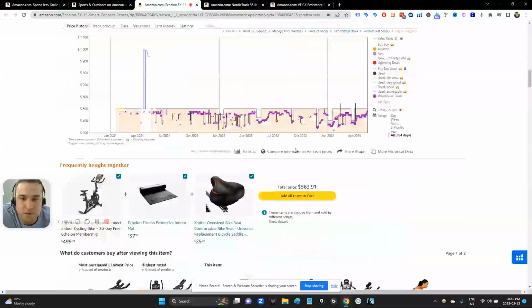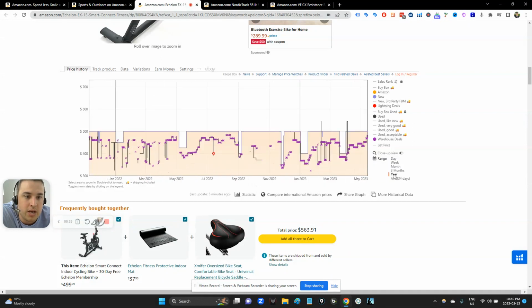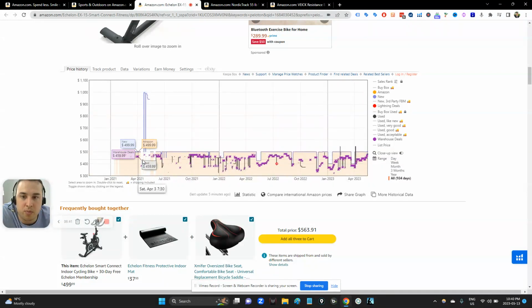So going down, as a little fun fact as well, if you Google Keepa, a Google Chrome extension, you can see the entire duration of the product's pricing history. So you can tell, as the orange line indicates, this product has been $500 pretty much since it's been listed online in 2021. So that's totally fine.